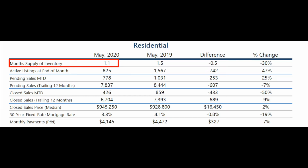So just to put that into some perspective, anything less than 2 months is a seller's market, meaning that the prices are flat to going up. In this case, I think they're going up. So definitely positive for sellers, but it puts a lot of pressure on the buyers. And I'm sure that if you're in the market right now, you're probably feeling that with all the competition that's out there in the low supply.